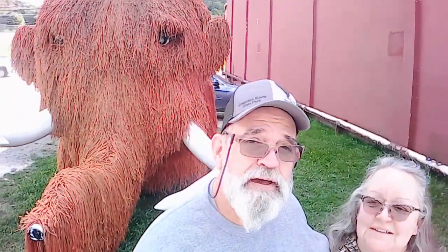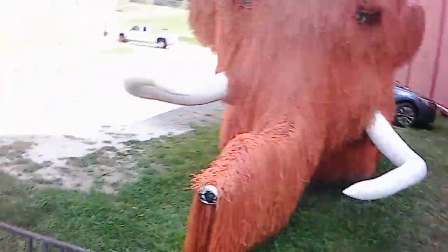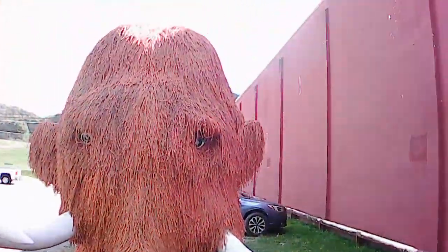Can't leave the Middle Appalachian Museum here without saying howdy to the mascot of Saltville, which is this dude behind me. Come on over here. This guy's called Wooly. They found all sorts of woolly mammoth and mastodon stuff here. So they had somebody create this piece of art. I believe he's passed away now. But that's Wooly, the mastodon.